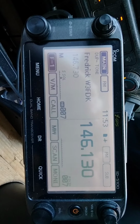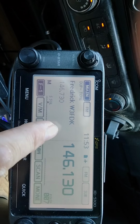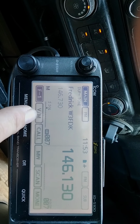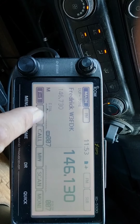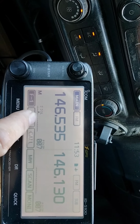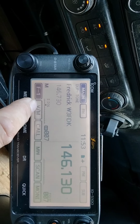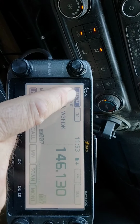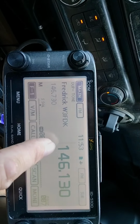Well, here is the face of the radio, and all this area is all touchscreen. Okay, you can have it in the VFO mode or your memory mode, and right now it's in memory mode. You hit the VM button, and it switches between simplex or VFO. Hit it again and it goes back to your program stations. Also, this main button will let you choose beside, which band you want to use.